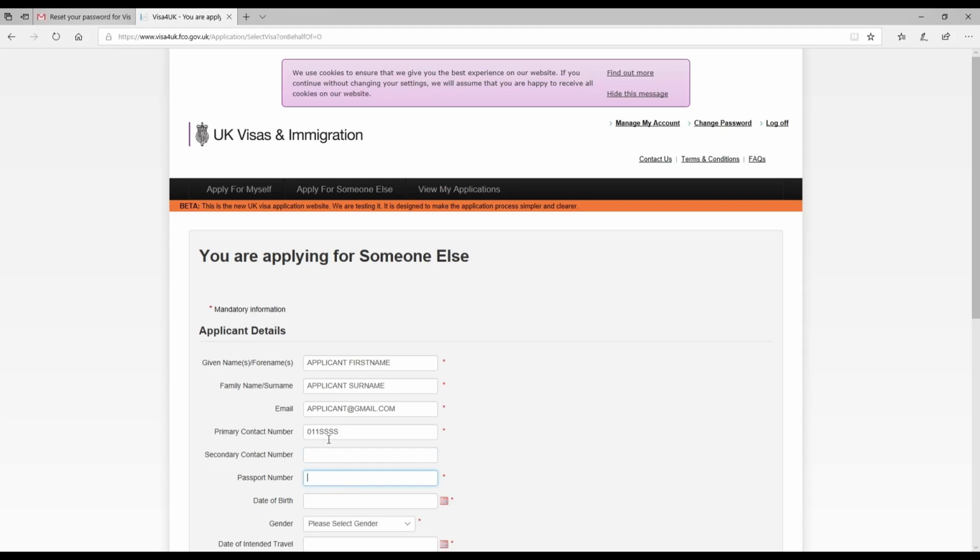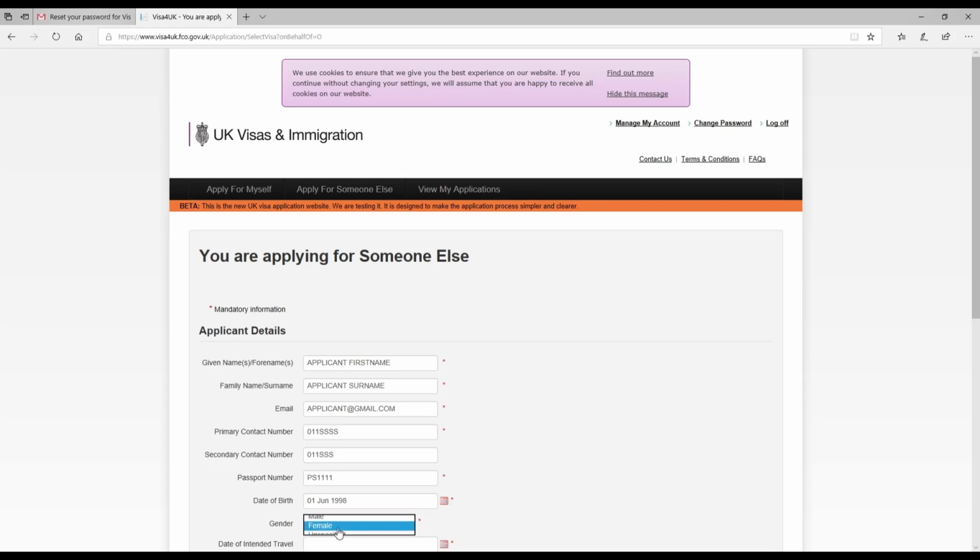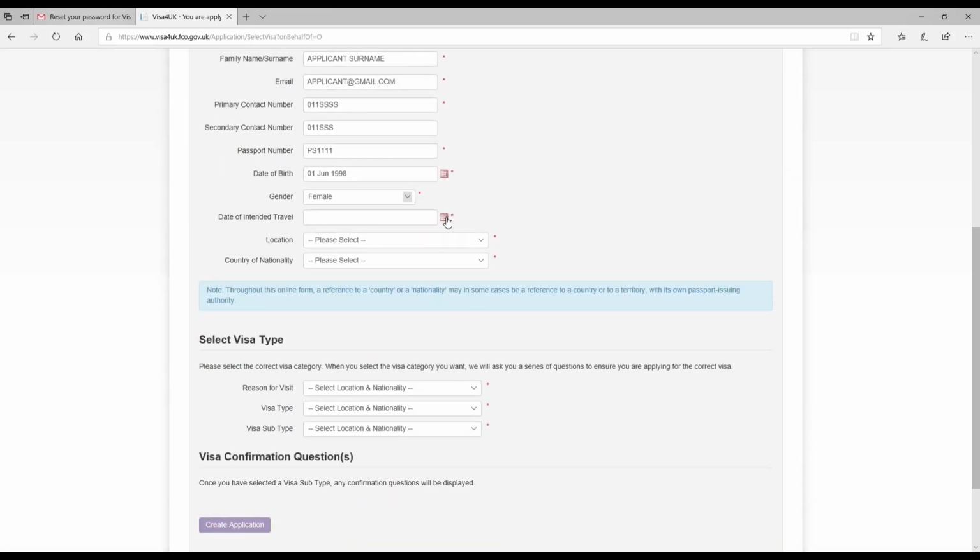Then I put down her, let me just fill this one in first. And then I put my wife's passport number, my wife's date of birth, her gender, and date of intended travel. Since I applied on a standard application and not on priority, the timeline for a standard application is 60 working days from the date of biometrics. So I will put down the date of intended travel in 60 working days time. We are in November at the moment, then December, January and February, so I will put down a February date.